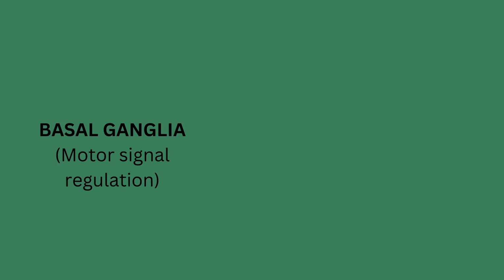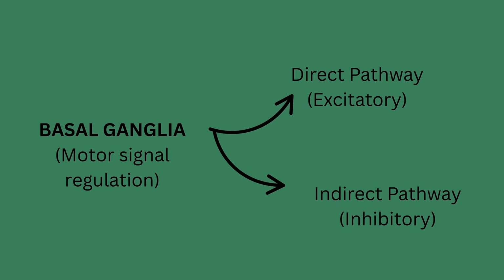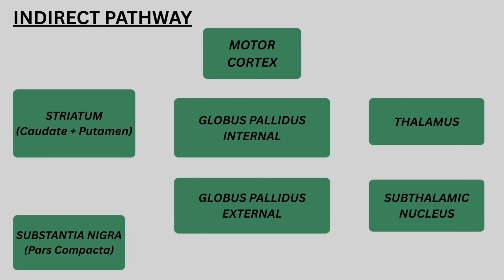There are two main pathways through which the basal ganglia regulates motor signals: the direct pathway, which is the excitatory pathway, and the indirect pathway, which is the inhibitory pathway. In the direct pathway, the motor cortex sends excitatory signals by glutamate to the striatum. The striatum then sends inhibitory signals by GABA into the globus pallidus internal and substantia nigra pars reticulata. These two release less GABA into the thalamus. The thalamus, in turn, sends more excitatory signals, through glutamate, back to the motor cortex. This pathway then results in increased motor activity, which promotes movement. The substantia nigra pars compacta also makes connection with the striatum by the release of dopamine at the D1 receptor, which is also excitatory.